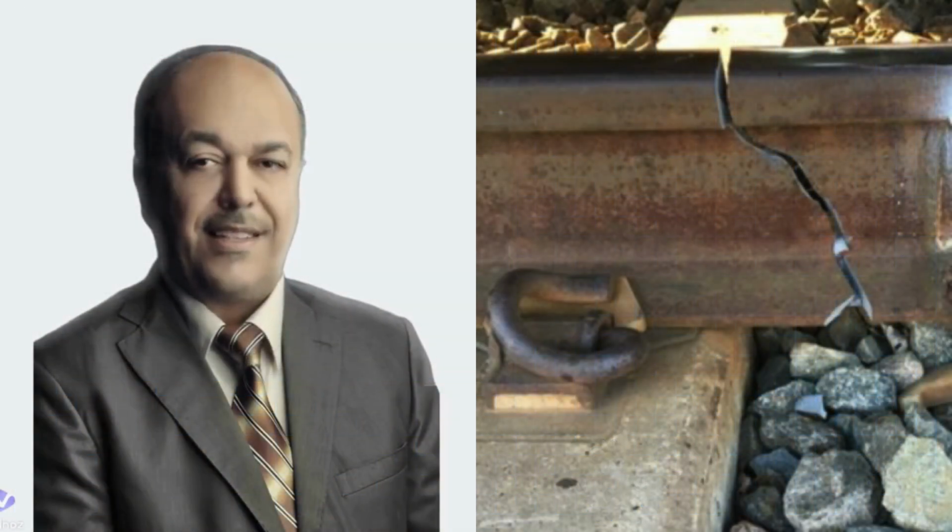Broken railway tracks can result from various causes such as wear and tear, extreme weather conditions, improper maintenance, and train derailments. The consequences of broken railway tracks can be severe, including train accidents, delays in transportation, and disruptions to the overall railway network. These incidents can lead to significant economic losses and pose risks to passengers, crew members, and the surrounding communities.